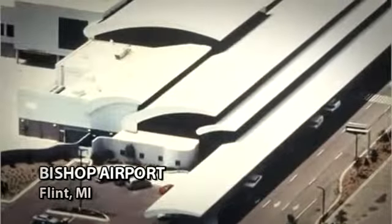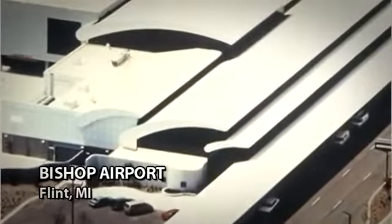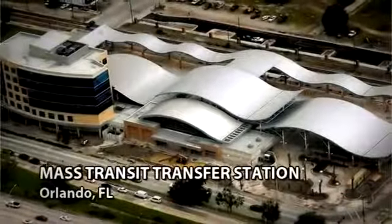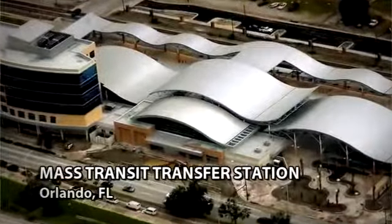Here's another unusual application of ZipRib on the Bishop Airport in Flint, Michigan. This project has won the architectural firm numerous design awards. There are endless designs that can be created using the concave, convex ZipRib in applications.